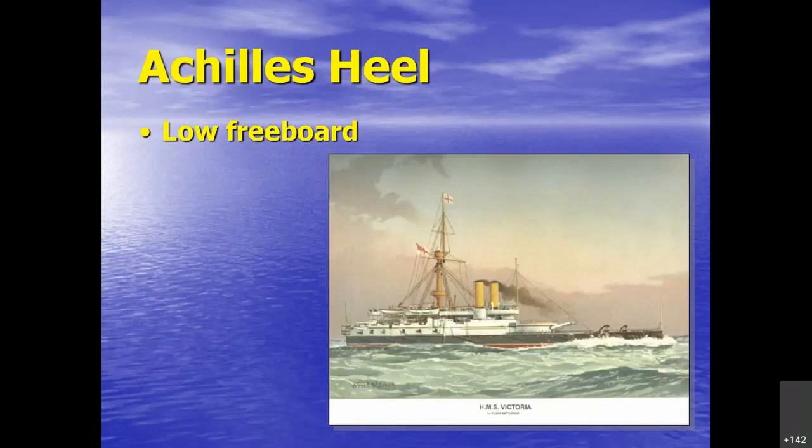It also had to be mounted quite low for stability. That meant that the bow had to be quite low, otherwise you end up shooting your own bow off. And that meant it was a very wet boat, and it was known for that. In fairly reasonable conditions, it would take water over the bows.